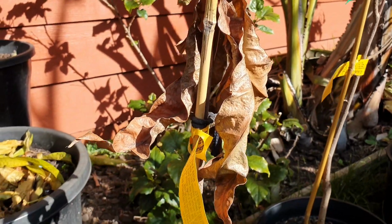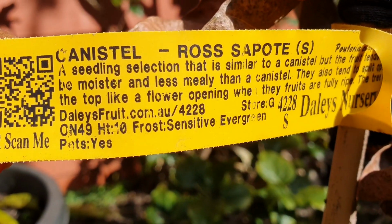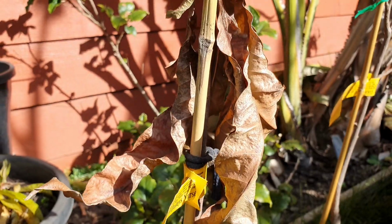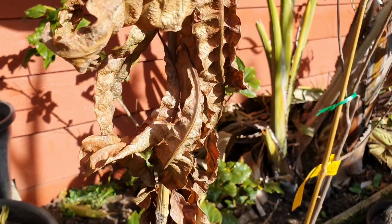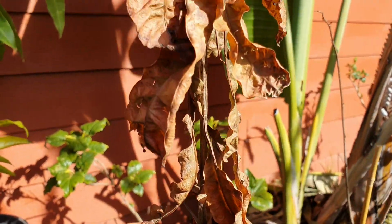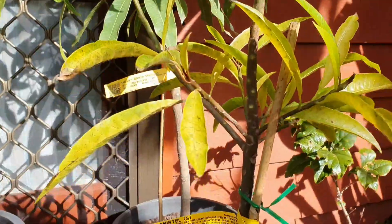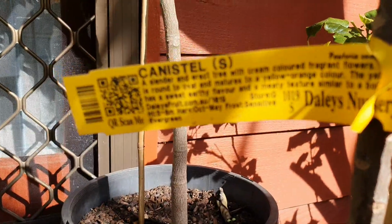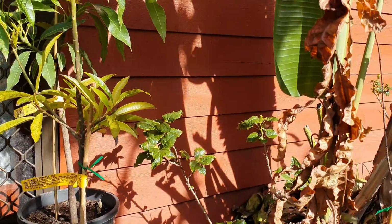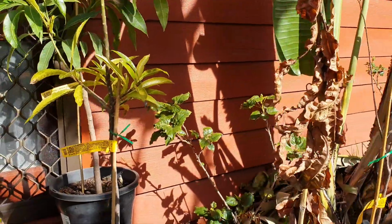Does that look good? What's this guy? Oh, that's the other canistel. That's the Rossopodi seedling. Look at the difference. With this, disaster. And by the way, they were both in the greenhouse next to each other, in the same position. To that, also a canistel. What's going on? Does anyone know what's going on with these two canistels?